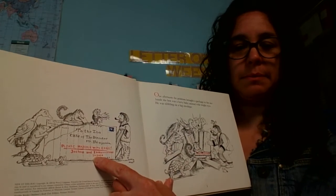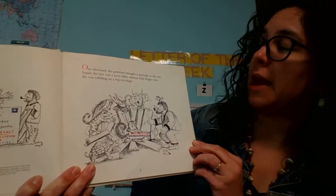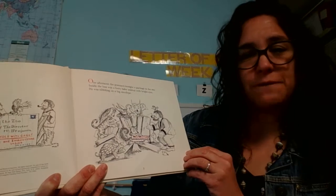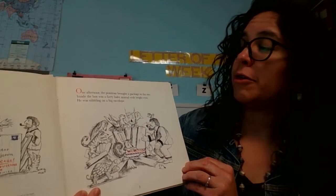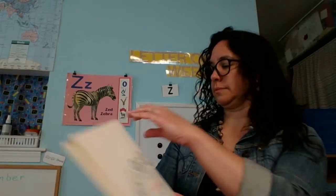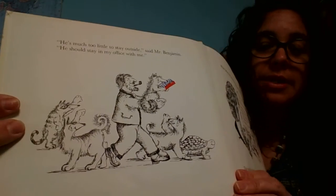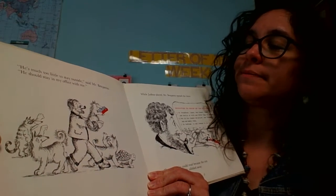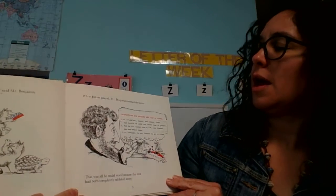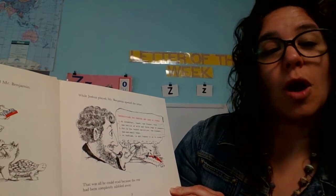Oh, look. A box came. Let's see. One afternoon, the postman brought a package to the zoo. Inside the box was a furry baby animal with bright eyes, and it was nibbling on an envelope. He's much too little to stay outside, said Mr. Benjamin. He should stay in my office with me. While Joshua played, that's the animal's name, Mr. Benjamin opened the letter.